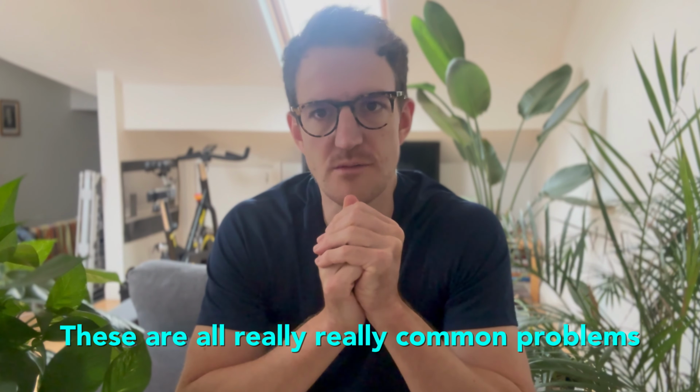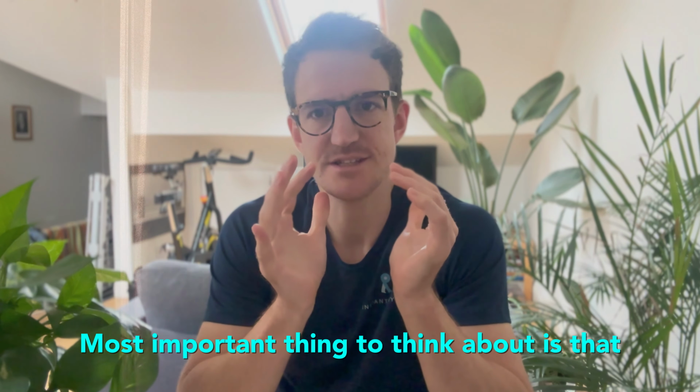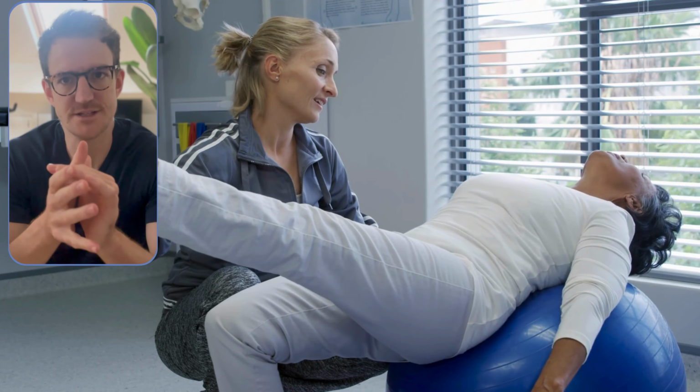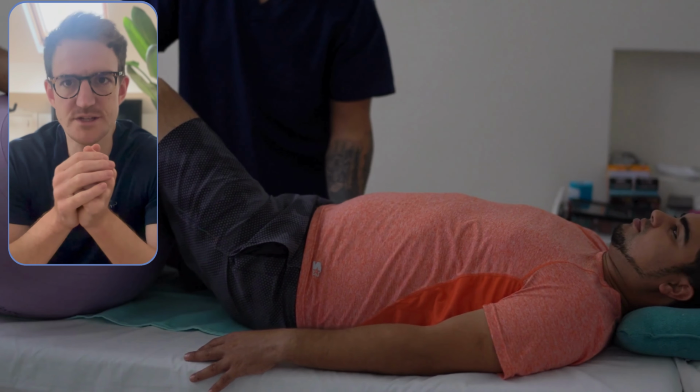These are all really, really common problems when you're a runner with hip pain. And the first most important thing to think about is that it is an injury that does get better. With treatment, with time, this is a very, very treatable problem.